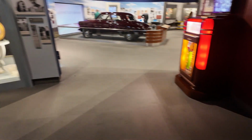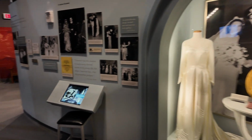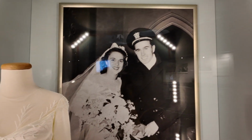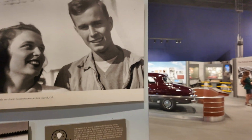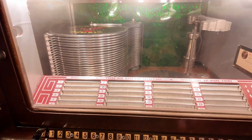All right. And this is when they get married. For his brief George and Laura. A short but sweet. Not Laura, sorry. I'm getting the Bushes confused. George and Barbara. The love-struck newlyweds with their honeymoon in Sea Island, Georgia. This is a lot less technical of a museum than his son's because of just when it was made. We have a waltzer. We actually turn something on.